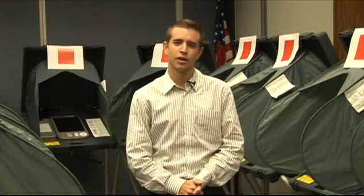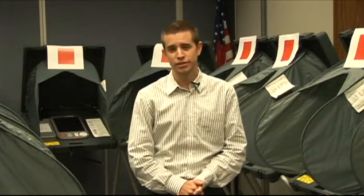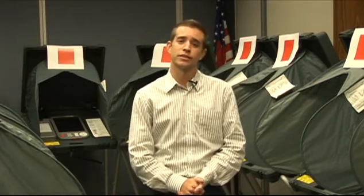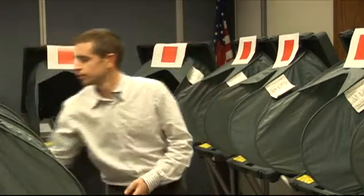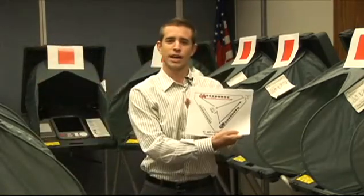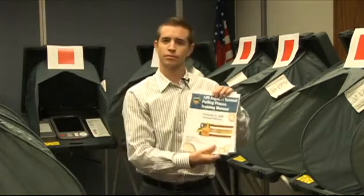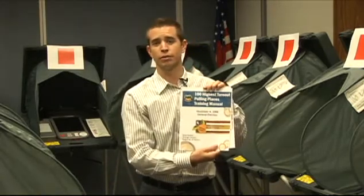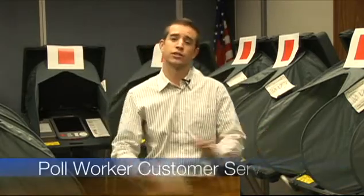So now you've seen how we've modified our polling place to process voters in a timely and efficient manner. All the 100 highest turnout polling places are different shapes and sizes, but the process will still remain the same. Remember to use the polling place diagram in the top 100 polling place training manual that the Registrar of Voters has provided. And feel free to call their office when you have any questions or concerns.